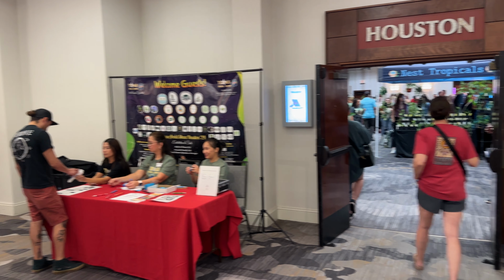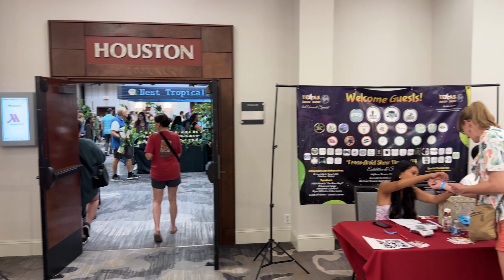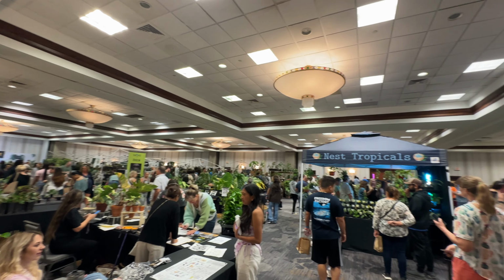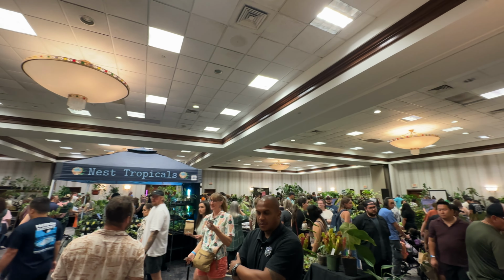So right when you walk in, they have this check-in area. I went ahead and presented my QR code. They scanned it and got me wristbands. Super quick and easy. And then we got to go into the actual plant area so you can see all of the wonderful vendors that are set up.